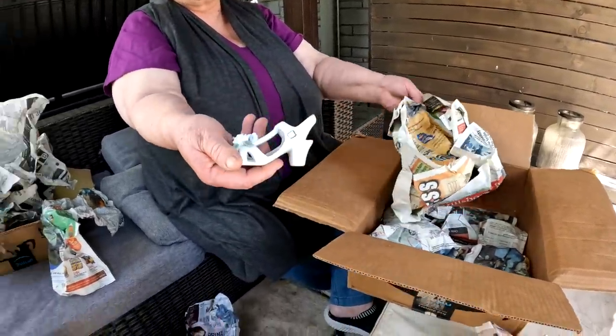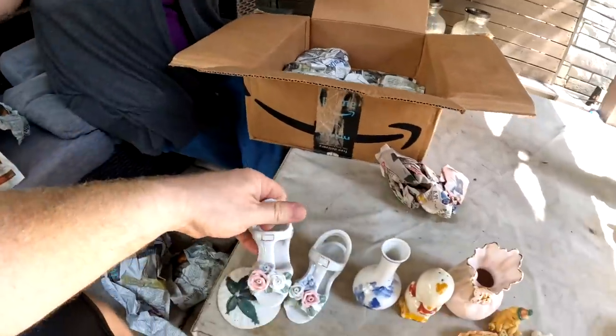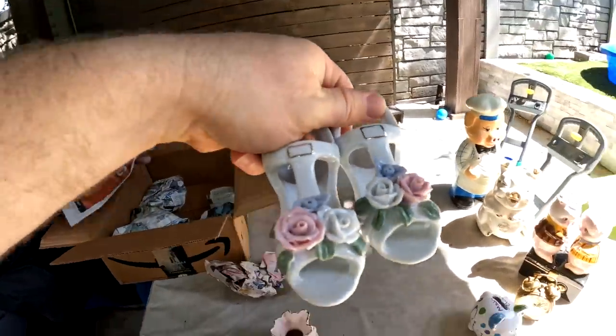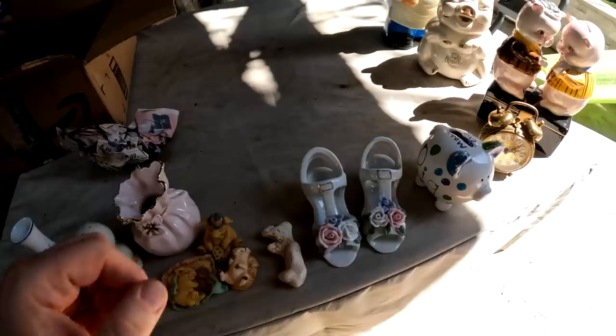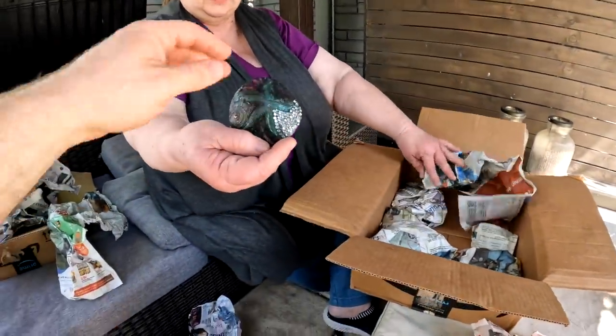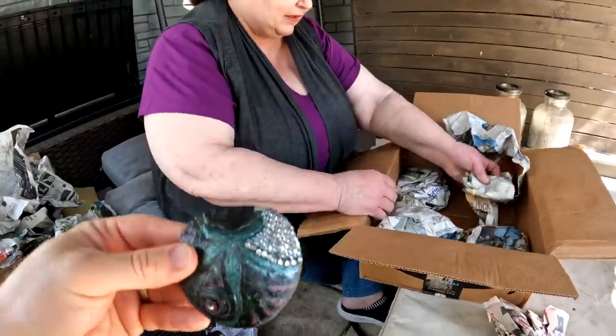Oh, good. We have the other shoe. Now we have two. It's always good to have two shoes. And there's no chips on these guys. So if you want these shoes, no chips. Oh, we got another hand-done silver dollar. We got two of those.